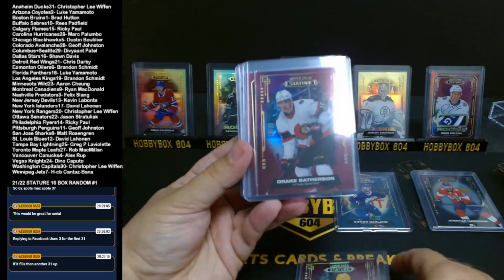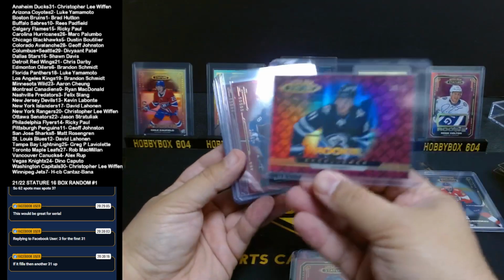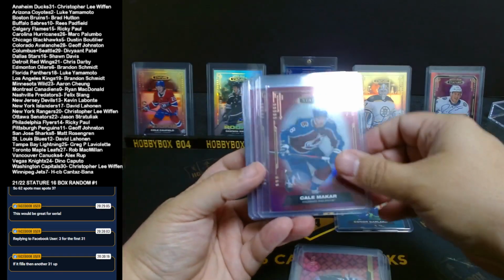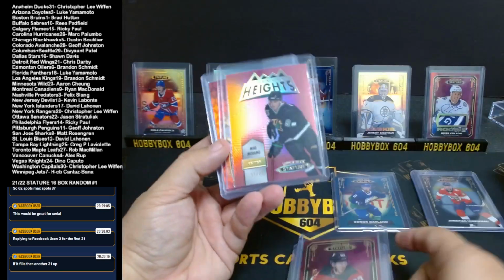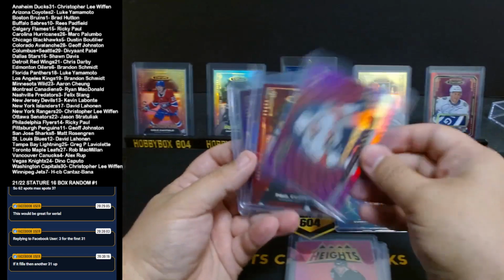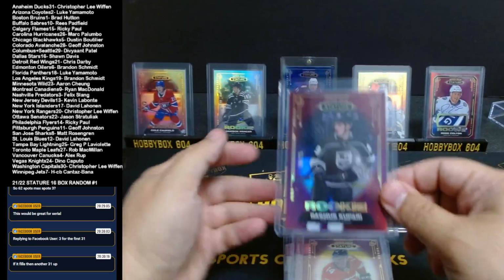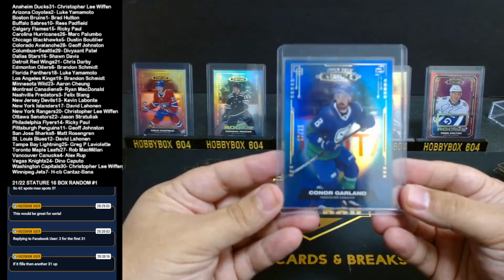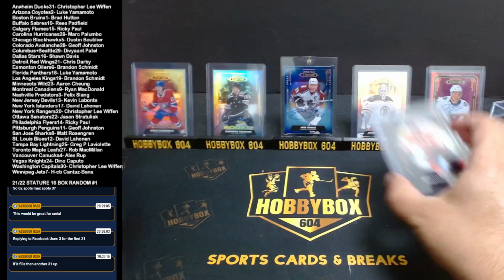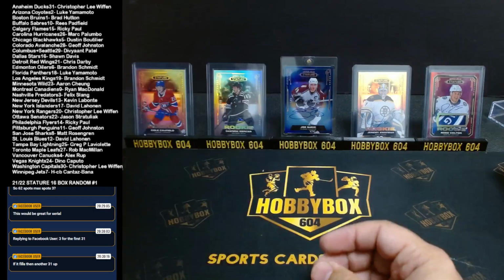Novak, 75, 33, Batherson, 11, Fortier, 75, Perfetti, Makar, 75, Salo, 25 out of 25, Bratt, 75, Modano, 75, Lundell, 75, Coffee, 33, Denisenko, and 75, Kupari. We got 1 out of 35 for the Canucks of Connor Garland. We have two blacks, a Timo Selanne out of 15 and a Jonathan Huberdeau out of 15.